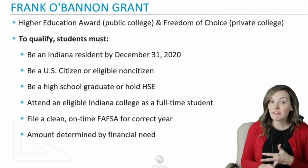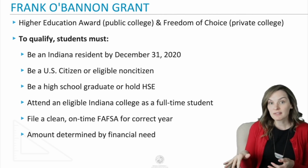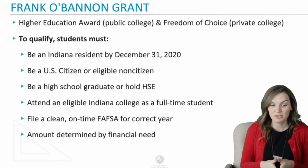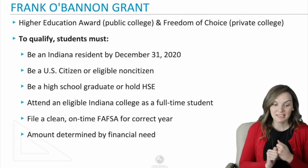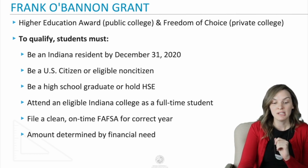You do need to be a full-time college student to use this grant. We have other grants if you're going to go part-time. So again, this is for full-time college students. File your FAFSA, get it all cleaned up, and then this amount will actually be determined by your financial need.